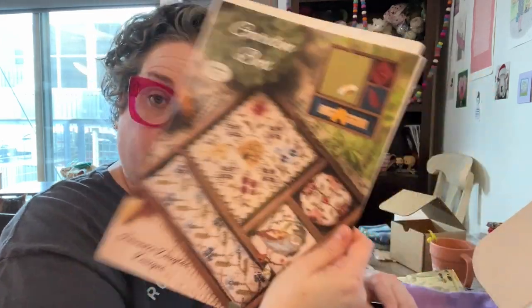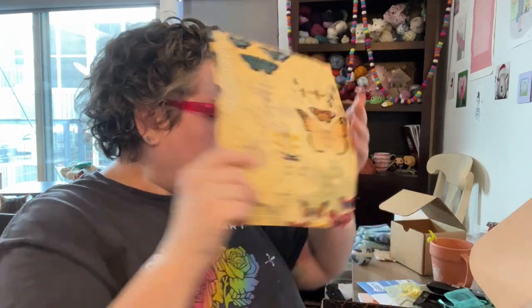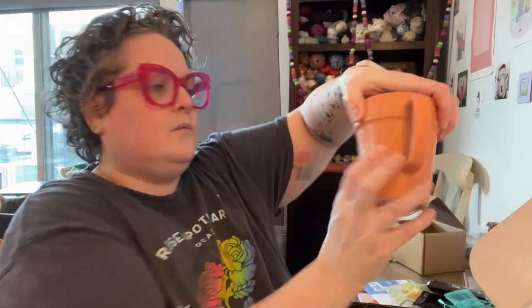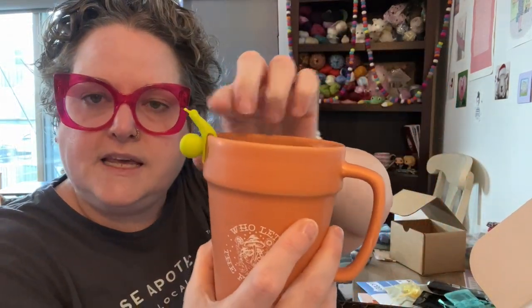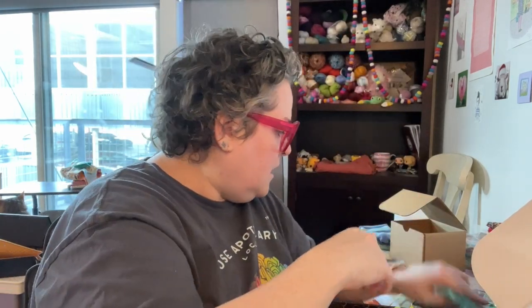Wow. Okay, so we got the pattern. We got the fabric. We got the bookmark with the plantable seed piece on it. We got the project stickers. We got the little snail tea keep. And the mug. Maybe I should give this to my girlfriend too, and she can plant the flower thing from the bookmark in here. I will talk to her about that.